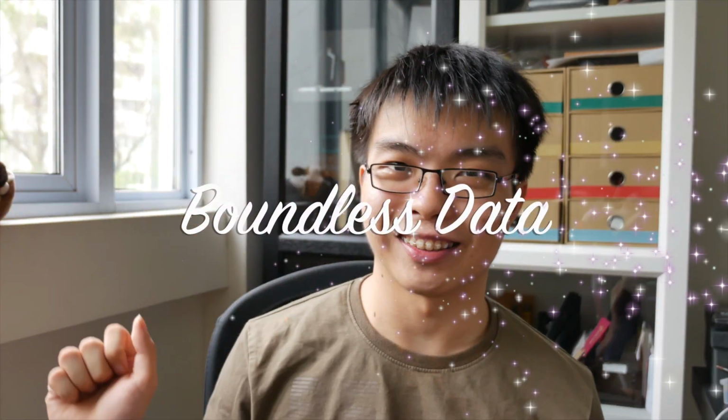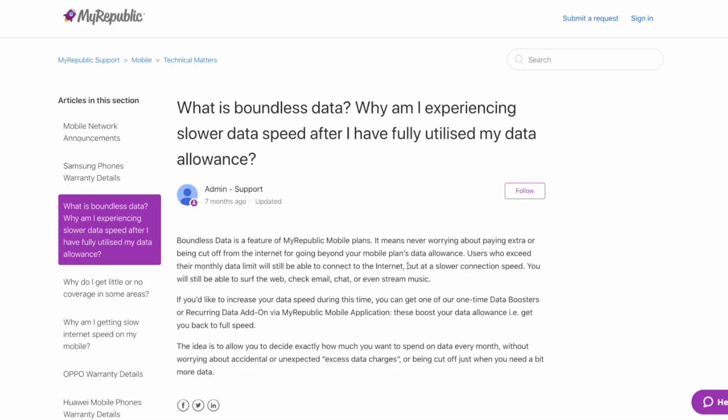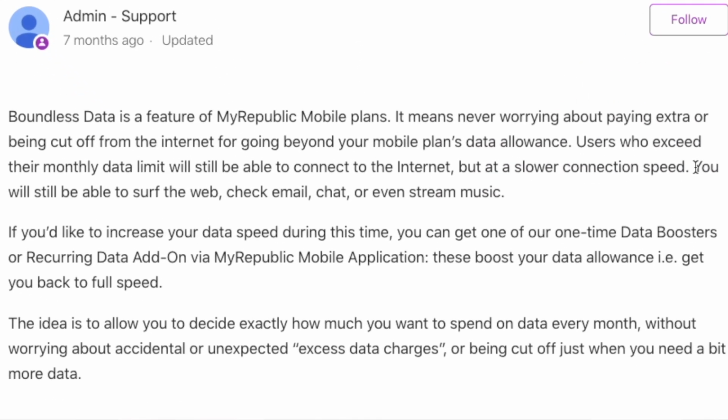Whatever the cause may be, it's just not a good look on MyRepublic. But I haven't had that bad an experience when it comes to MyRepublic's data. It's been plenty fast and social media and everything works pretty well. Once that 1 GB of data is consumed though, you are then pushed into boundless data. MyRepublic states that the boundless data is unlimited data at reduced speed. On their website, it says that it's still possible to surf the web, check email, use Google Maps, chat, make WhatsApp calls, and even stream music.